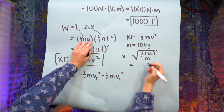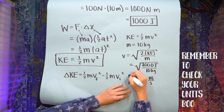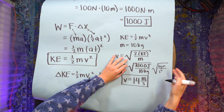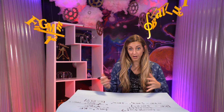I know that my kinetic energy is 1,000, so the top is going to become 2,000 joules over 10 kilograms. And if you took the square root of 200, you get approximately 14 meters per second. But I'm going to do real quick, I'm going to check my units. So joule is a newton meter, and a newton is a kilogram meter per second squared. So a newton meter, I need another meter, and I've got kilograms on the bottom. Kilograms cancel, and then I get meters squared per second squared, square root that, and I get meters per second. So if we work in energy instead of kinematics, then our problems are almost always so much easier.